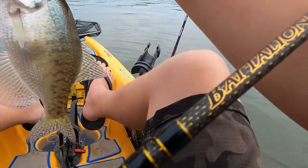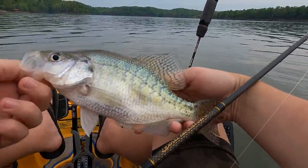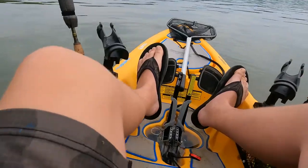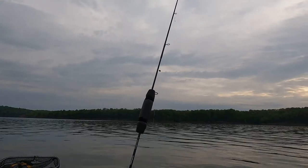Look at that one, guys. I'm multitasking in this video. That's a good 11-inch crappie right there. Normally fishing Taylorsville, if you've seen that one video, I never can catch fish on jigs out there. But here, that's a different story. I drill them on jigs.